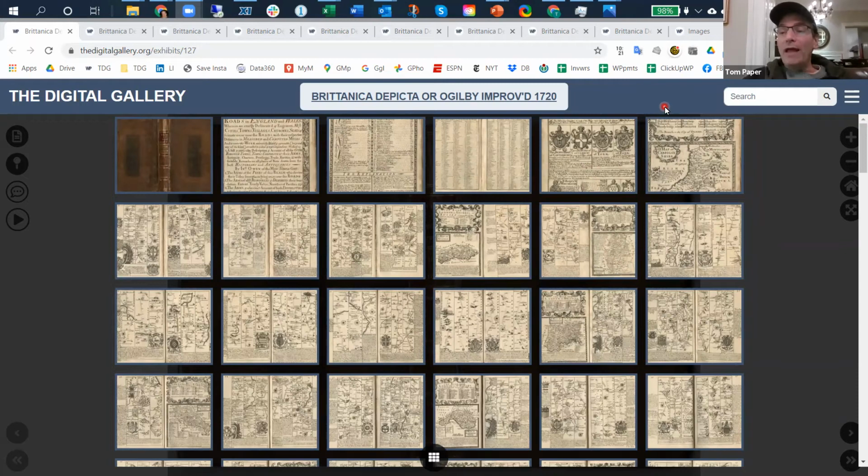Welcome to the Digital Gallery's exhibit of the Britannia Depicta, a road atlas of Britain published in 1720 by John Owen and engraved by Emmanuel Bowen. This atlas was based on the Britannia Atlas of 1675, created by John Ogilby.